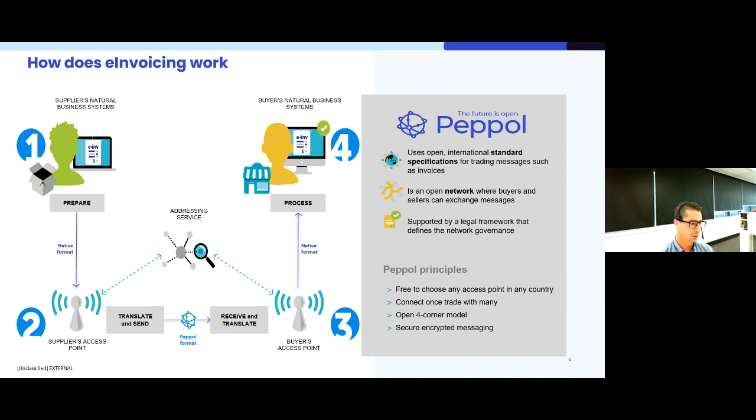So we all have different telecommunications providers, but we're able to connect to each other because of the interoperability between the networks. So in this four-corner model, you've got corner 2 and 3, which provide that interoperability, and they're the access points that connect the supplier's software to the buyer's software. The supplier's data, to the buyer's software.